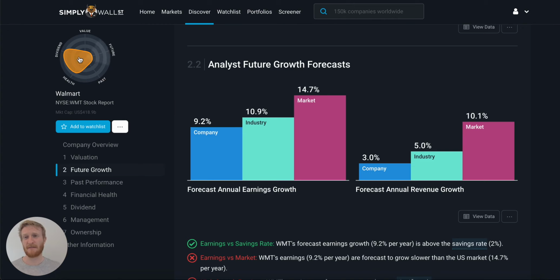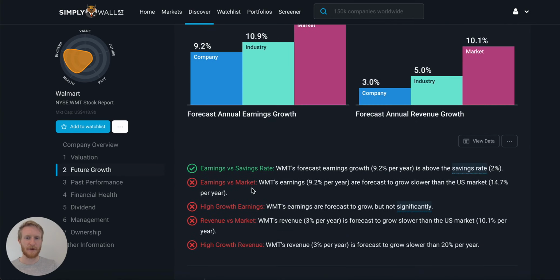But in this case, I'm looking for dividends. So this isn't a huge deal breaker. I just know that it's a low growth company. But if I was looking for higher growth, that's what I'd do. Similar situation with the revenue as well. It doesn't expect to have very high growth on the top line. Industry seems better, and the market seems even better. So again, these checks here basically just confirm what I just said.